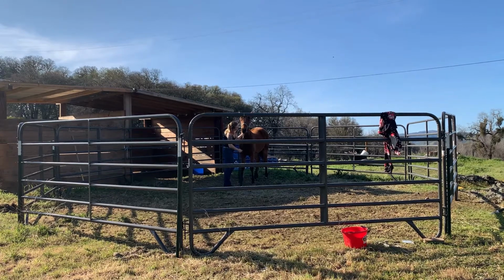The biggest thing, and still to this day, her nose and underneath her chin and jaw are just super sensitive for her. I don't know what it is, but she does not love any sort of physical contact with either of those areas.